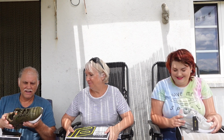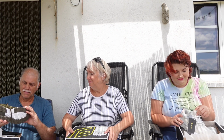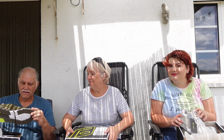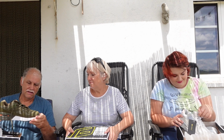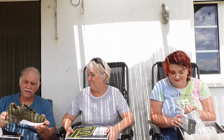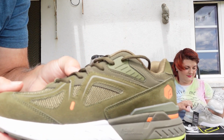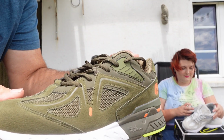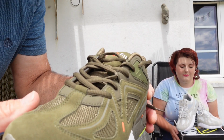I usually go for a well-known branded make, but I must say, looking at these, they're certainly as good as, if not better quality than the usual brand I go for. Yeah, I'm really impressed with them so far, but we'll try them on and see what we think. So just a close-up of the shoe so you can see the stitching on it. As I say, I'm pretty impressed with it. It looks pretty good.